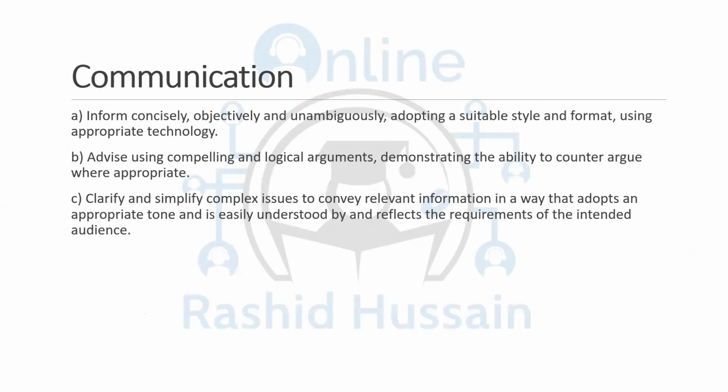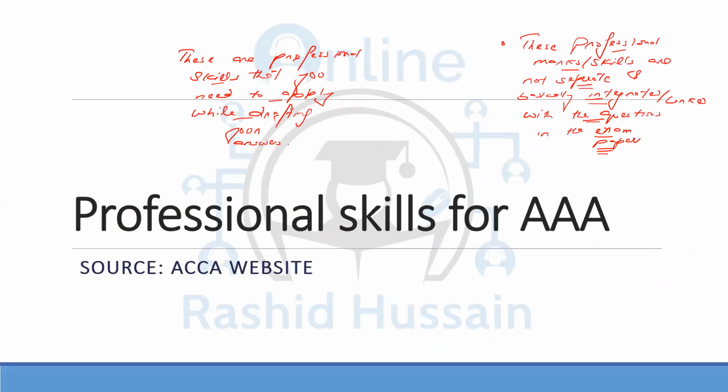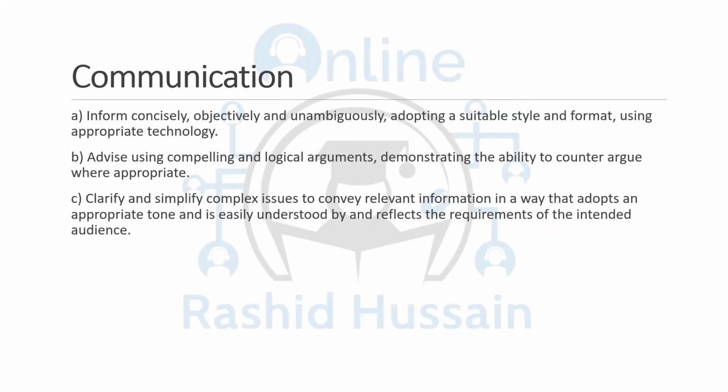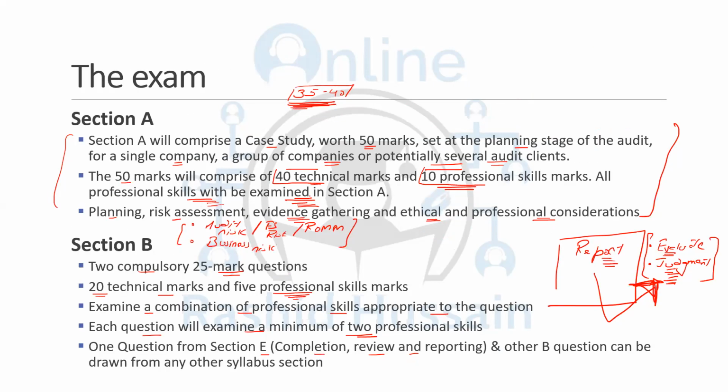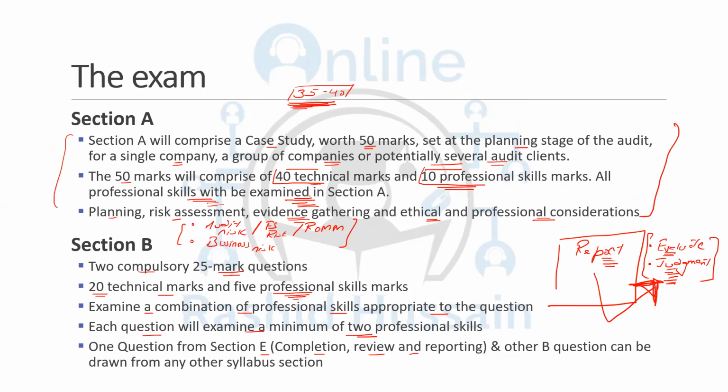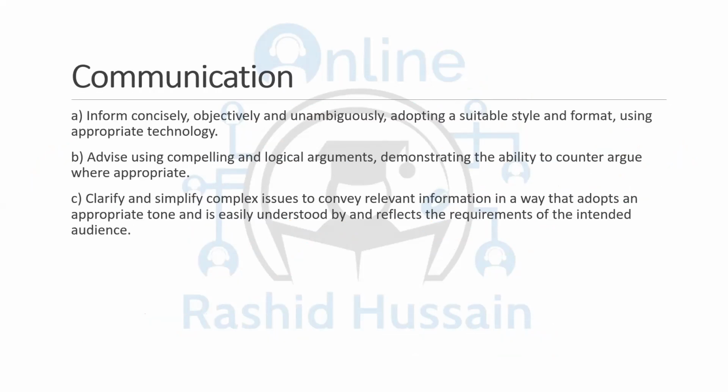This is again something not written by me. This is directly from the ACCA website. I've already written about it, but what I have explained to you is not over there. And you need to remember what I have explained with respect to question number one particularly, because all the professional skills are over there, and just try to get the maximum marks out of it. Make sure you are getting at least 35 to 40 marks, then you will be easily able to pass this exam.